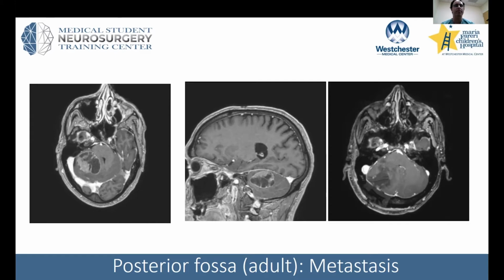So for adults, by far the most common lesion is a metastatic lesion. So really the top three things in your differential diagnosis should be metastasis for anyone who comes in, an adult with a posterior fossa lesion like this. This was a gentleman, a very heavy smoker in his 50s, I believe, who came in with balance issues. And you can imagine with compression of this fourth ventricle, he developed hydrocephalus. Also incoordination, which makes sense since this affects the cerebellum.